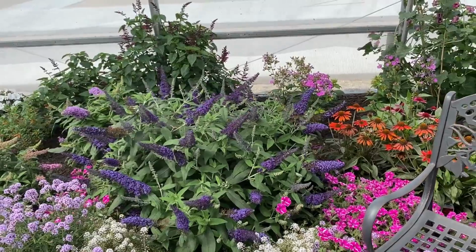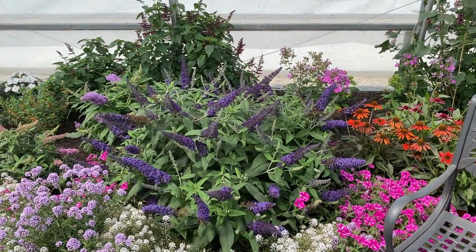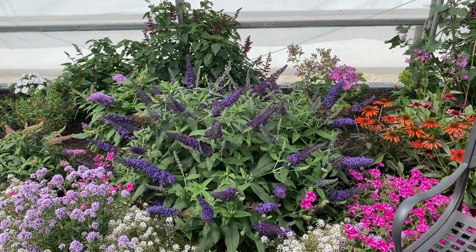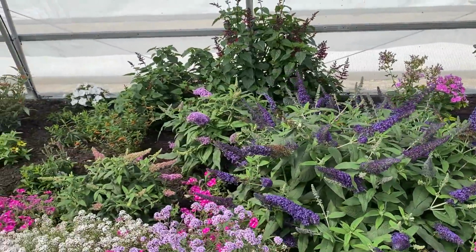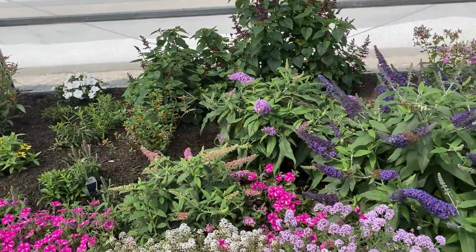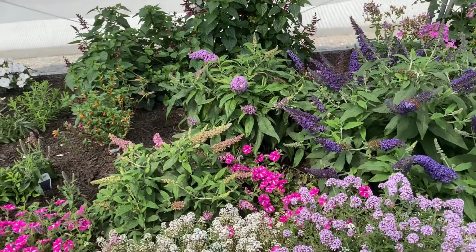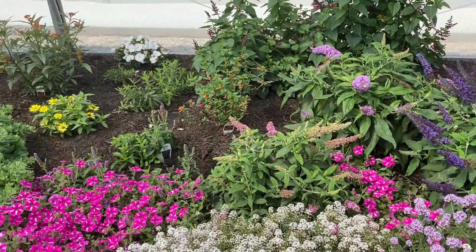We have the Pugster Blue Butterfly Bush. This one's only about 2 foot tall and about 3 foot wide. And just look at all those blooms, and they're really dark, intense blooms as well. This is a trio planting, so we have Pugster Amethyst there in the back, the lighter purple, and then not quite blooming yet is the Pugster Pinker.